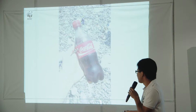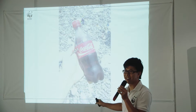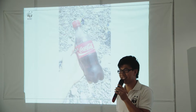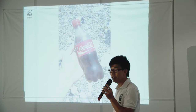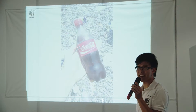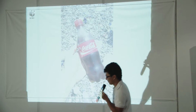And we found a bottle. Can you guess what's special with this bottle of Coca-Cola? Anyone? Just guess. Hasn't been opened? Nope. Really old? Not really. From America? I don't know. Well, let me show you.